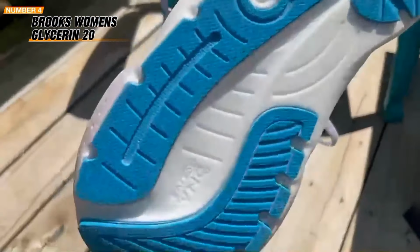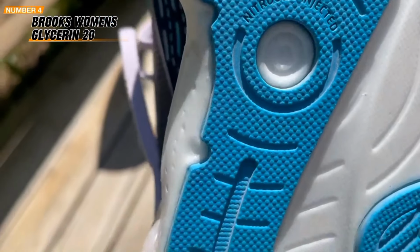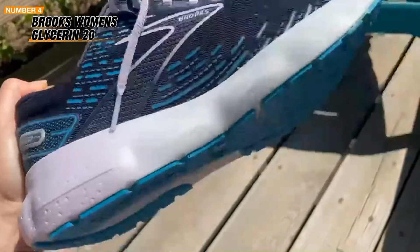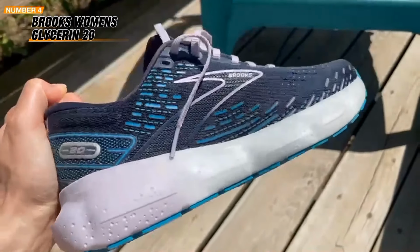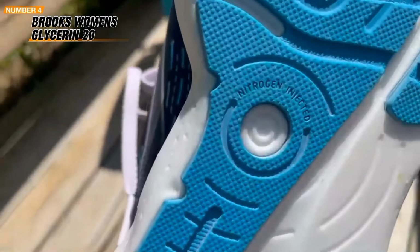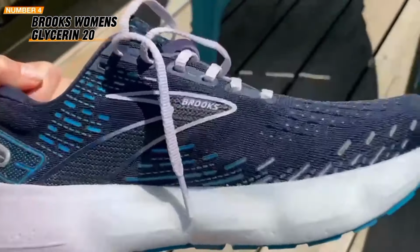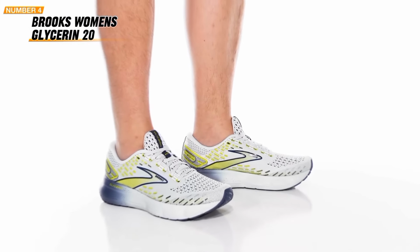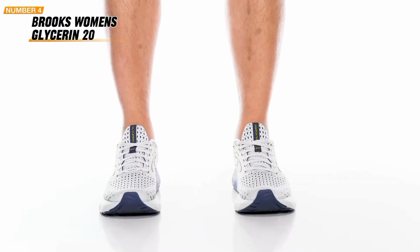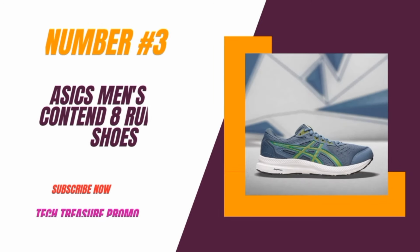Optimal support. Thanks to the nitrogen infusion process, these shoes offer finely tuned softness. Enjoy optimal support without sacrificing weight, durability, or responsiveness. In conclusion, Brooks Women's Glycerin 20 sneakers combine comfort, support, and style. With multiple sizes and color options, these shoes boost your confidence and performance. Grab a pair today.